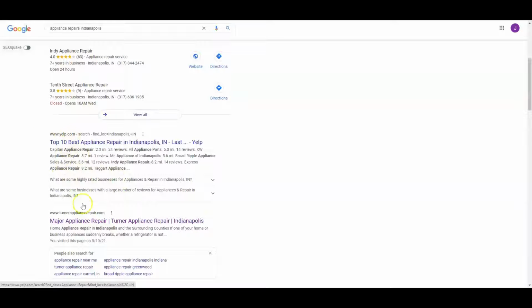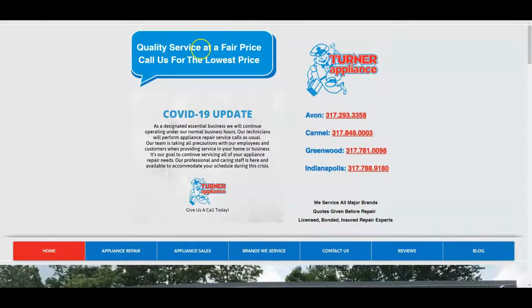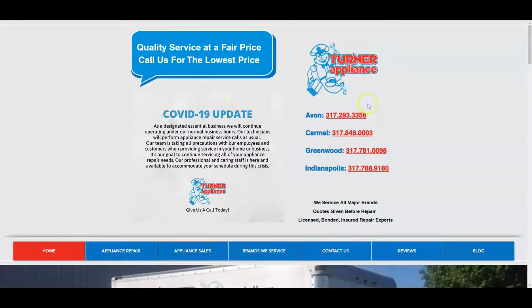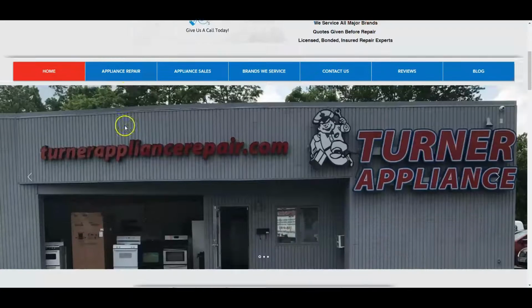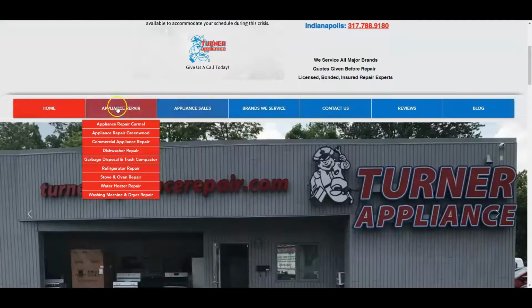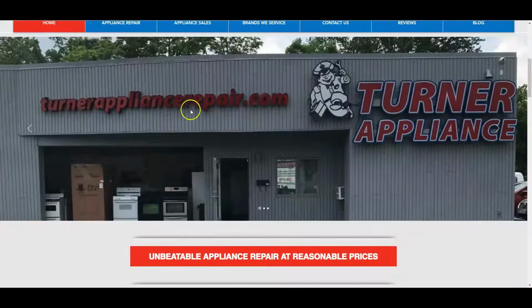We're going to pass any directories here. We're going to check out the first actual company we see for organic listings, which is Turner Appliance Repair, okay? So let's go ahead and check them out and see if we can figure out what they're doing different. As you can see, their numbers are all click to call, so they're mobile friendly. Their website doesn't look like it was professionally made, but for being amateur, it's not too bad.